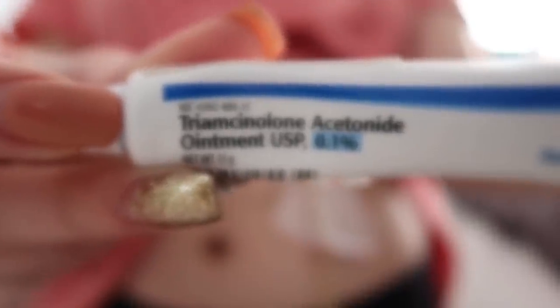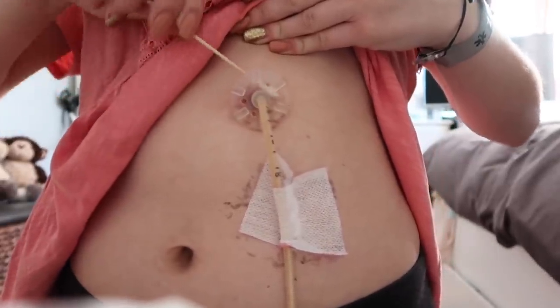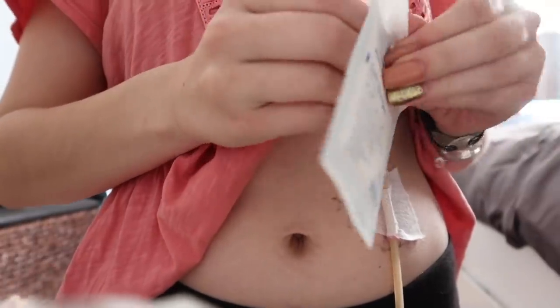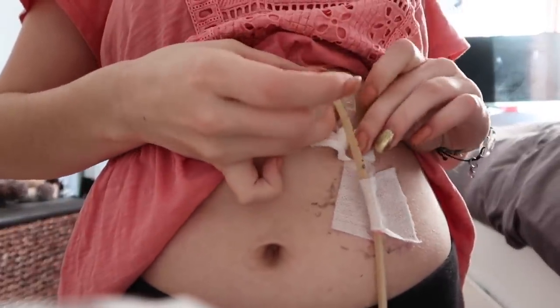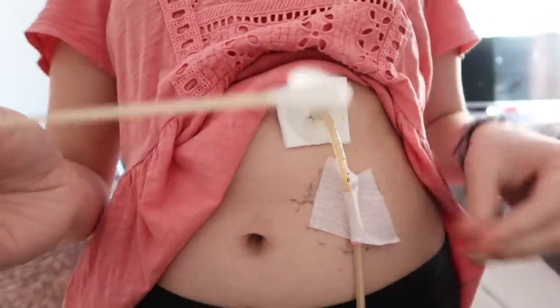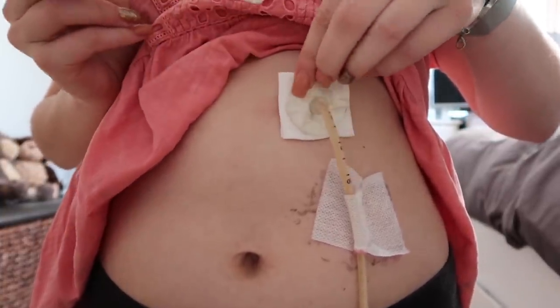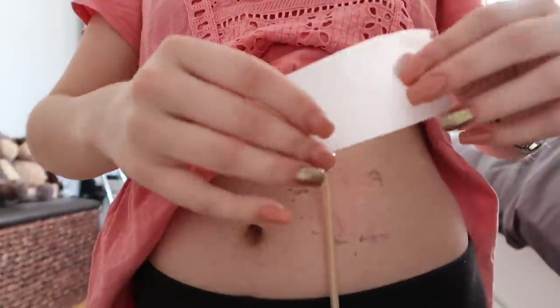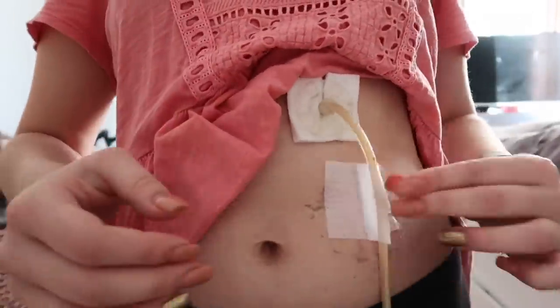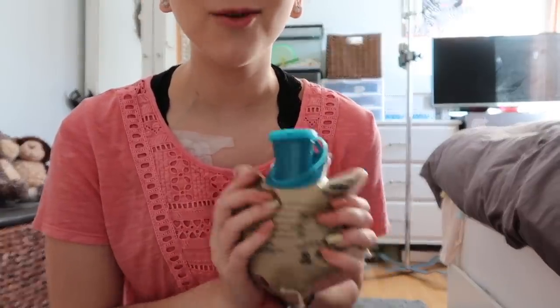So this is the cream that I use for the granulation tissue, and it helps a lot. So now I'll just take this, put it all around my stoma, get it all around the granulation tissue. Take a piece of gauze. I put a little extra just over the granulation tissue because some of it kind of gets wiped off when you put the gauze on. And there you go, that's all the stuff I do with my feeding tube in the morning, with the exception of filling up my feed bag, which I already did this morning.